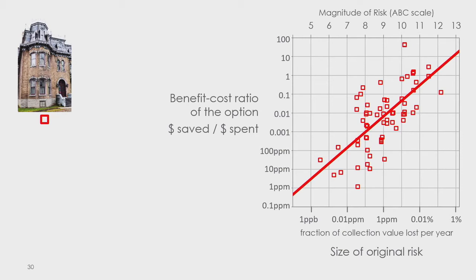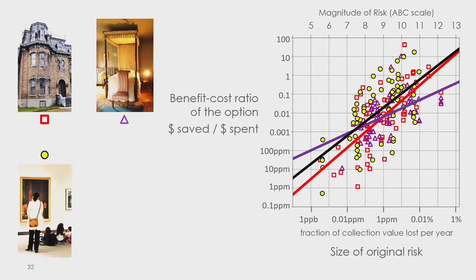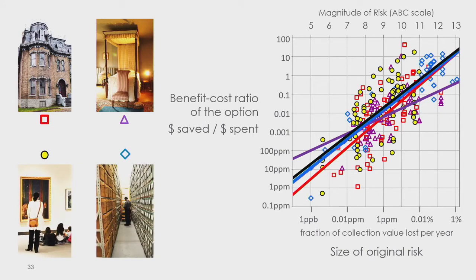Now let's look at the other projects. Here are the options for the other historic house museum, similar trend. Here's the art gallery, and finally, for the 4 we're looking at, the archives. Note that the slope of the trend lines is remarkably similar and remarkably gigantic, a 10,000,000 to 1 range in cost effectiveness for all 4 institutions. And the lines are not significantly displaced from each other, which means that bigger institutions are not more cost effective, they're just bigger.